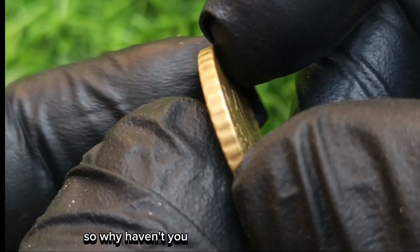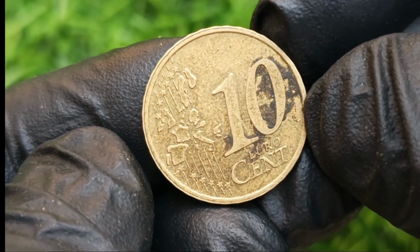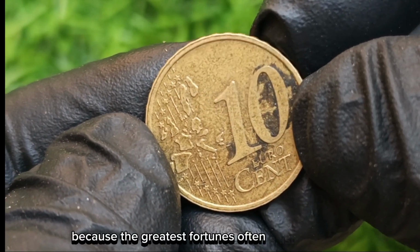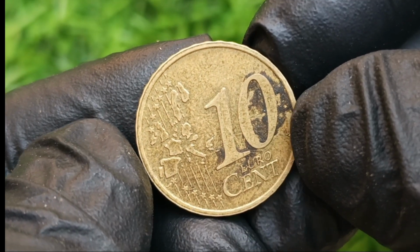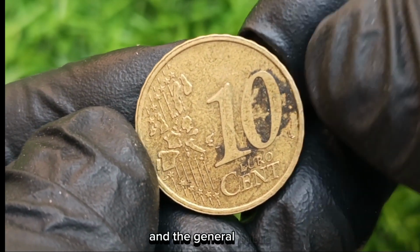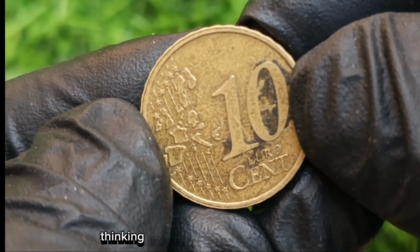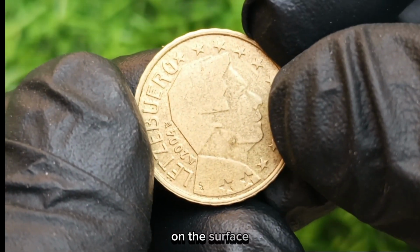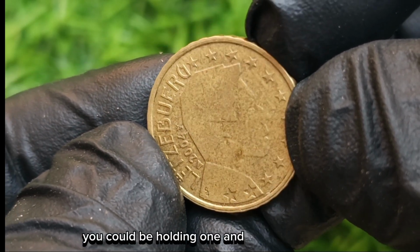So, why haven't you heard about it on the news? Why isn't the world buzzing about this treasure? Because the greatest fortunes often exist in silence. High-level collectors keep things quiet. Private sales mean these coins rarely make headlines. And the general public? They continue to unknowingly spend these treasures, thinking they're worth just what they say on the surface. That's what makes this story so thrilling. You could be holding one and not even know it.